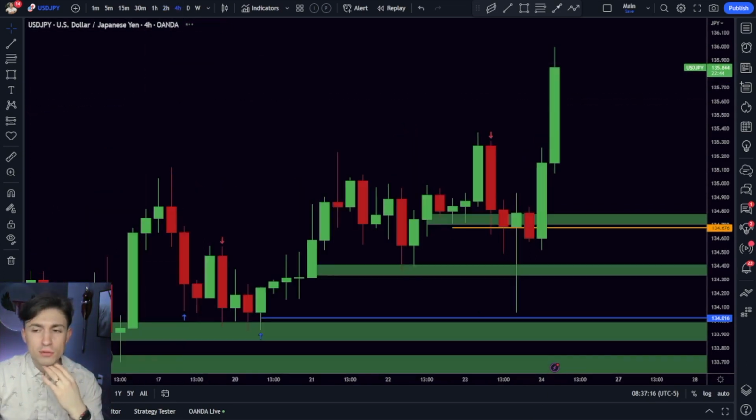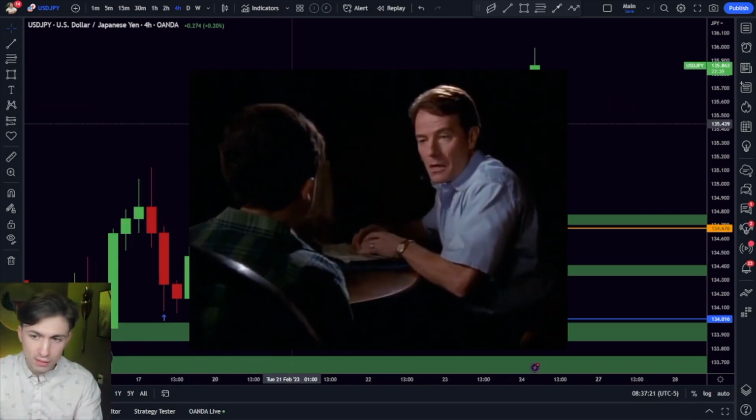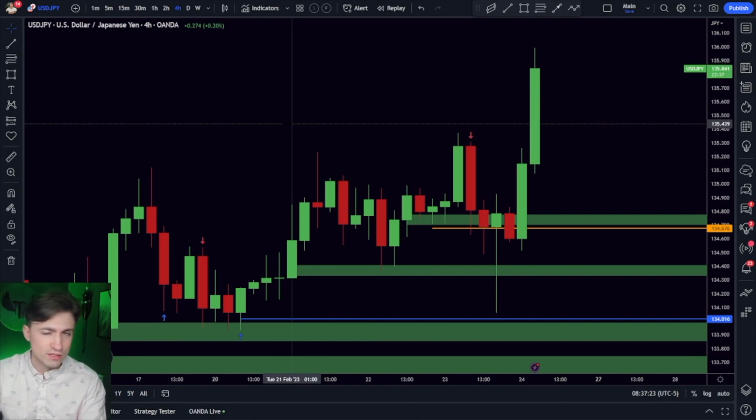The dollar yen is a good place to start because I want to revenge this. I want to revenge trade this thing and make all my money back. I'm kidding. I don't actually want to do that.